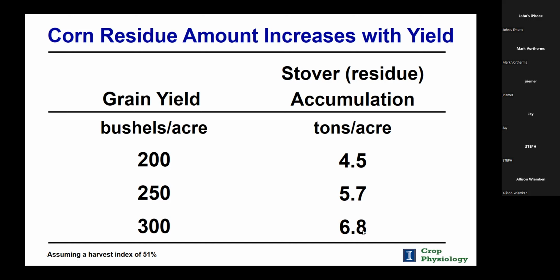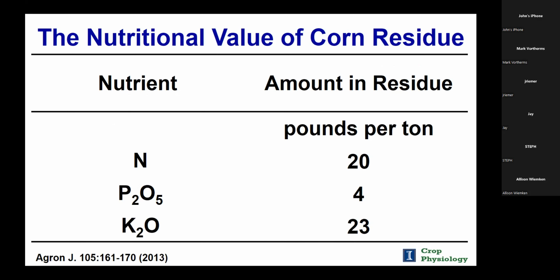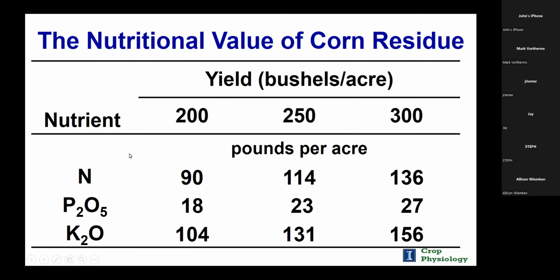Now, that's the amount to feed the soil microbes to build the soil organic matter. Then the other question is, what's the nutritional value of that residue? I'll show you some values of N, P and K, in pounds per ton. This comes out of some literature we published. You see a lot of variation in the literature on these values. I think it depends on when the residue was harvested and how it was harvested. But this represents our scientific research, and what you can see is a fair amount of nutrition that's locked into that residue. This is the amount per ton. If you multiply this by the amount of residue that you have from different yield levels of corn, you can see that the amount of nutrients locked in that residue is fairly substantial.